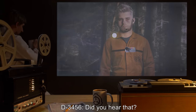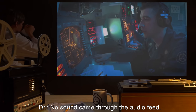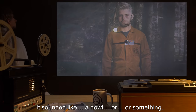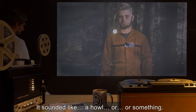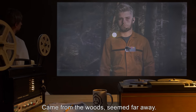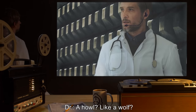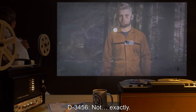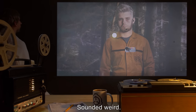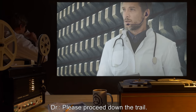D-3456, did you hear that? Doctor: No sound came through the audio feed. D-3456, it sounded like a howl or something. It came from the woods, it seemed far away. Doctor: A howl? Like a wolf? D-3456: Not exactly. It sounded weird, distorted. Doctor: Please proceed down the trail.